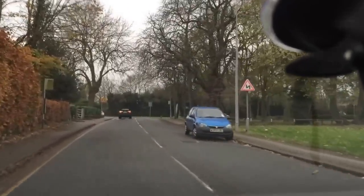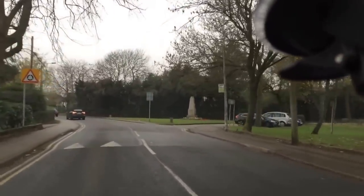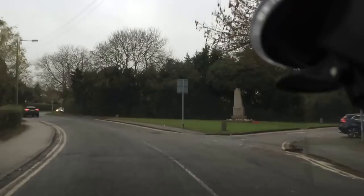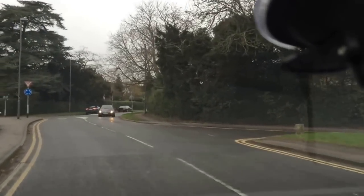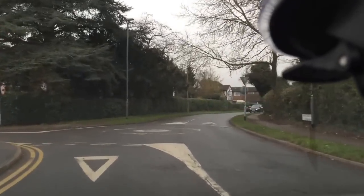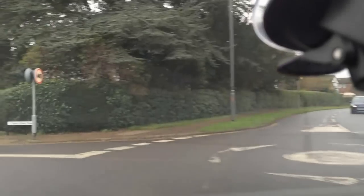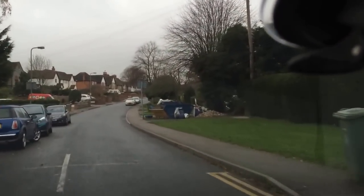You've got a roundabout coming up, left turn at the roundabout, nothing trickier. So it's quite a deceiving test route. It starts off easy, gets a little bit harder, so it's a little bit complicated. So it's mirror, signal left. It's nice and clear ahead of you, so there's no reason to slow down. You can see beyond the parked car straight away. It's nice and clear, checking to go round.